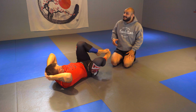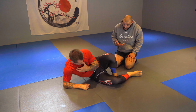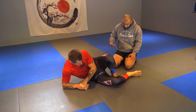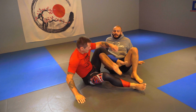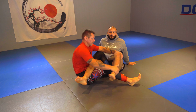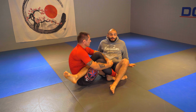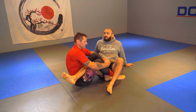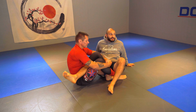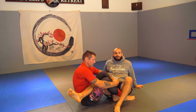Okay, so keep this in mind for those escapes. Next, we're gonna look at the saddle position. Escape from the saddle position. Many, many people consider this to be the deepest, darkest place to be caught, and also the best position for breaking mechanics, right? Breaking my leg, breaking my ankle, and so on and so forth.